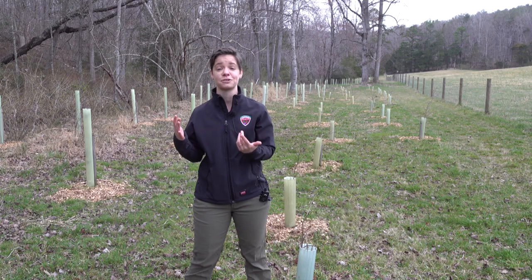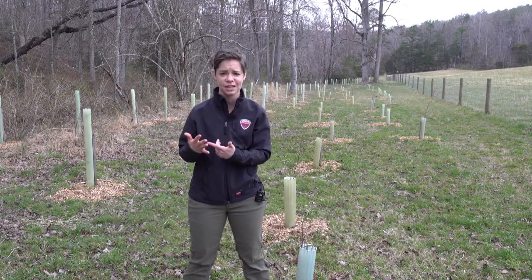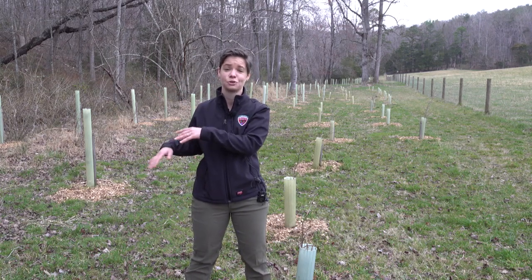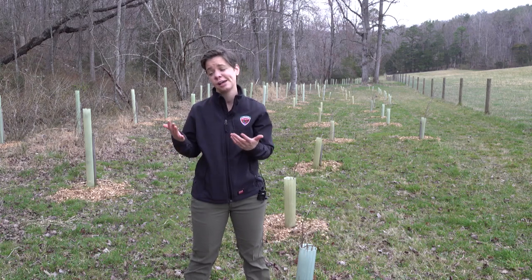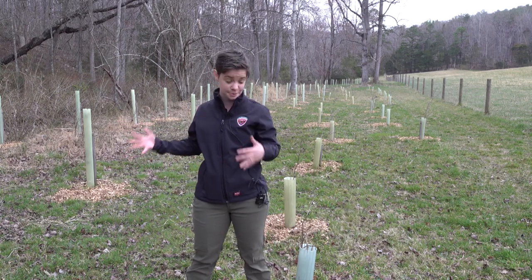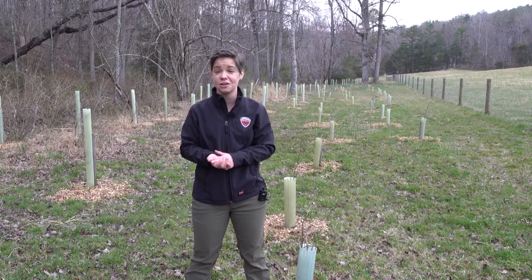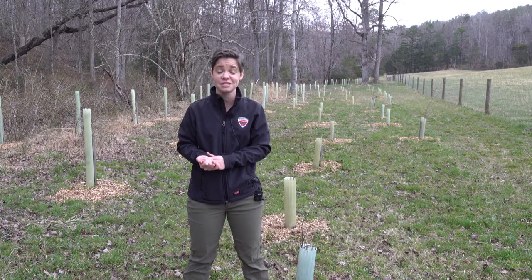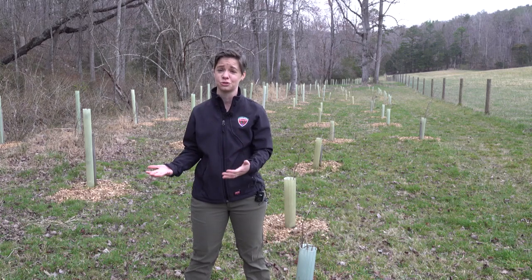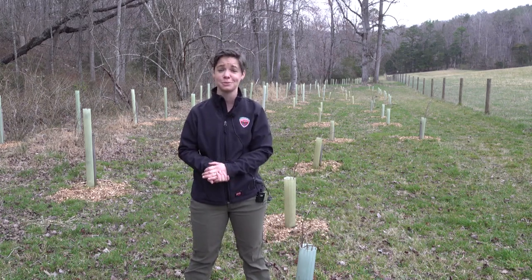Outside of that, buffers provide opportunities for recreation, like bird watching or fishing. Their canopy will lower temperatures in the stream, creating better habitat for fish. This in particular has some food forest benefits, so many of these trees will produce fruits that you can eat. They can also be really beautiful. So regardless of what your own management goals are, buffers can be a really great tool in your tool belt, not only to help you achieve your goals, but to benefit your downstream neighbors as well.